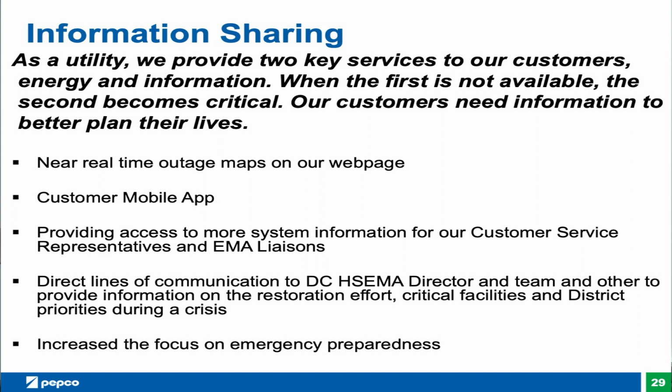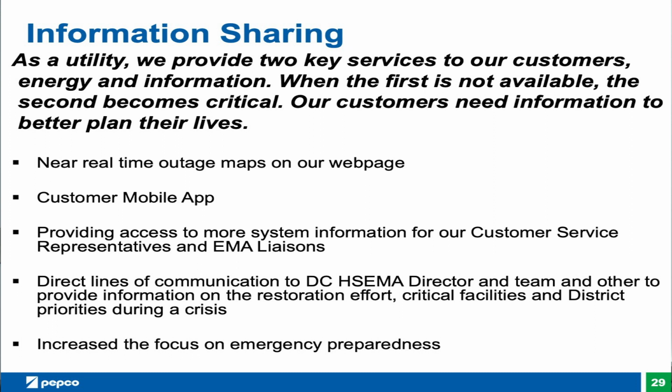The reason for that is, if everything's a priority, nothing's a priority. So we want our emergency management liaisons to work with our emergency management directors so that they can give us feedback on what the counties and other jurisdictions want restored first. We have direct lines of communications to these emergency management agencies and their teams so that we can get critical infrastructure back restored as quickly and safely as possible.